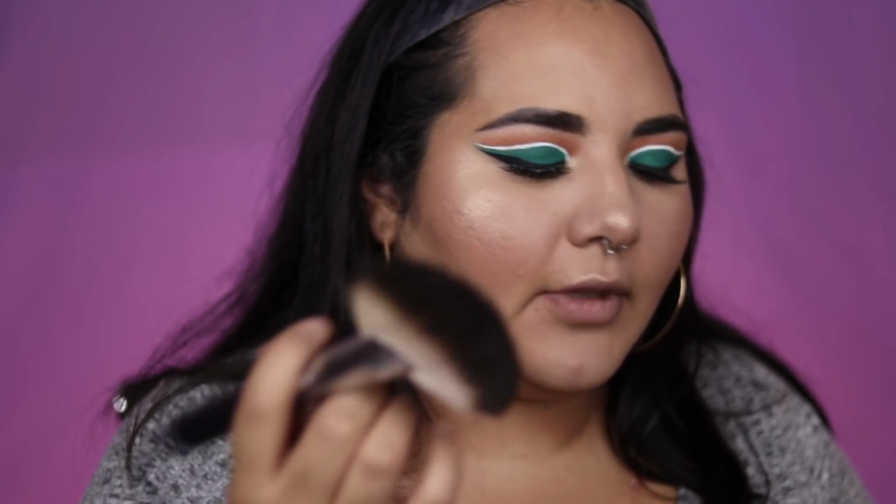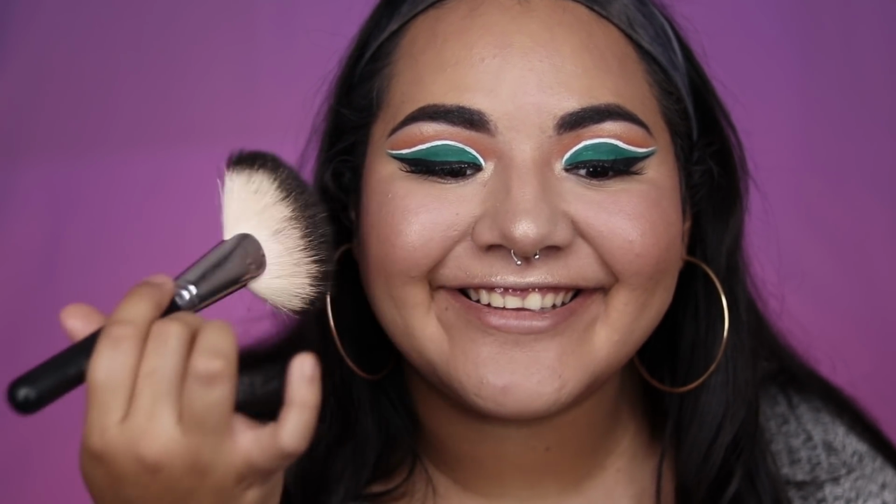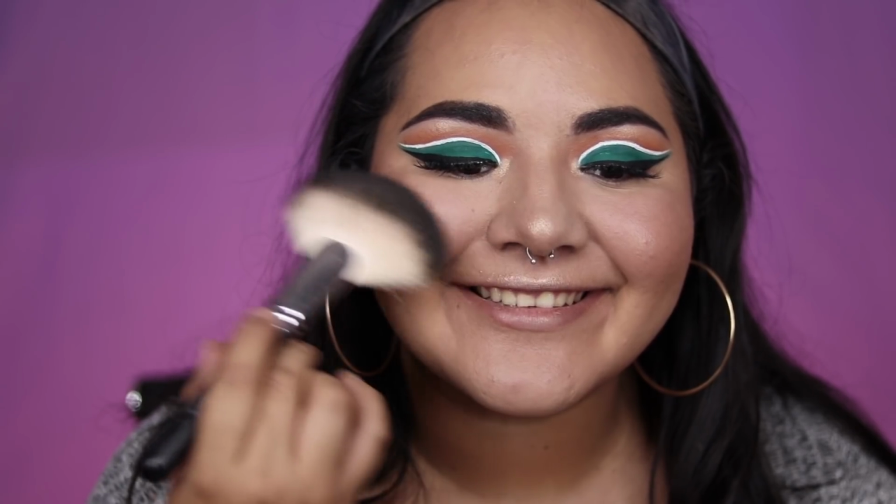Sometimes if I'm also feeling it, I'll just take whatever is left on the fan brush. And if there's nothing left on the fan brush, I'll just dip in very, very lightly. And what I do is, since I have very chubby cheeks, when I smile, they look like this. So I like to highlight that point right there. So when you're looking at me head on, I'm glowing. Look at that. Ooh, I'm a bronze goddess.